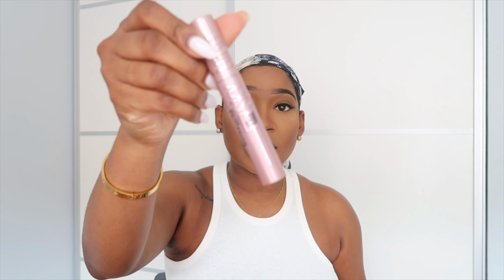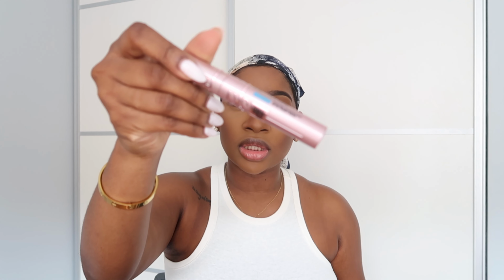I have to share with you guys what I am using. So I am using the Maybelline Sky High, from the Lash Sensational line. I love this particular line from Maybelline. Maybelline has the best mascaras, honestly. I haven't tried any others, so if there's any others you think I should try, let me know. But I'm using this one because of how the bristles are.